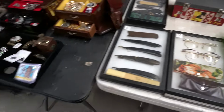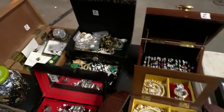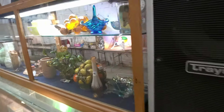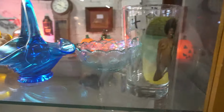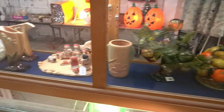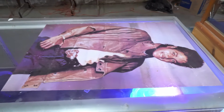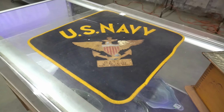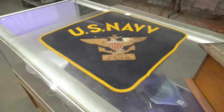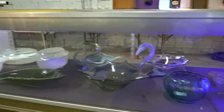Knives, more knives. Baseball, coins, jewelry. That's so cool. Lots of nice mid-century stuff up in here. Art pottery, art glass. More down there. Another big shell. MJ, coffee grinder. Cool World War I Navy pillow cover. Ward Island, Corpus Christi. It looks like a uranium glass biscuit. Art pottery, art glass. Pyrex.